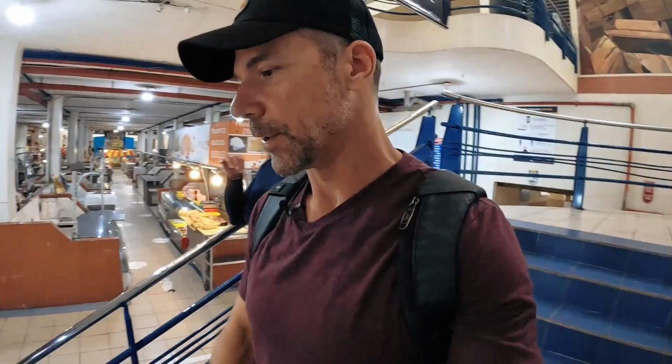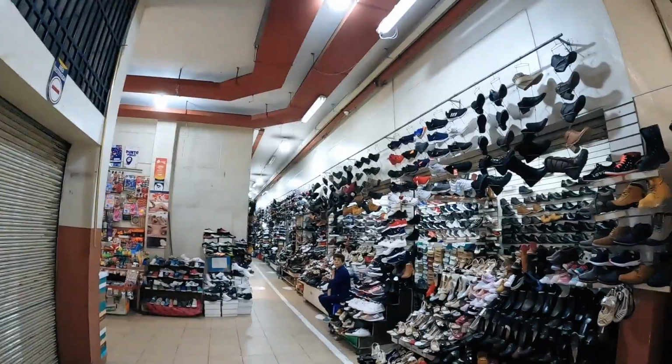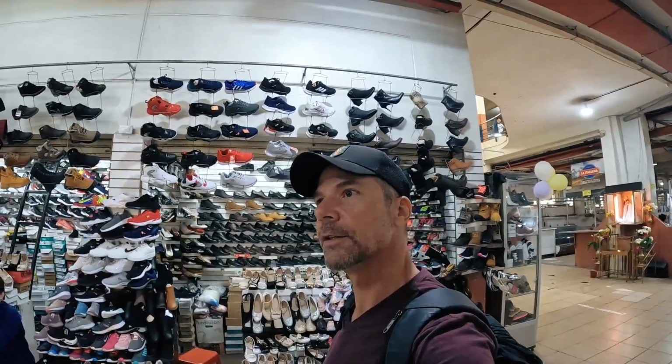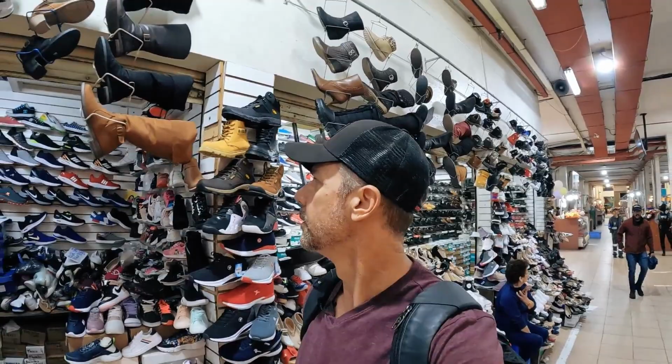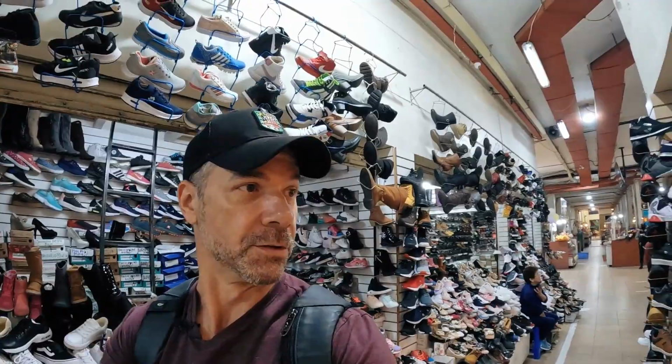Always good security at the Mercado. So, oh yeah, here's the shoe area. Man, look at all these shoes, guys. We got tons of shoes over here. Wow, boots. Good place to come look for some shoes, I guess, if you need some. See, there's the Air Jordans, but I'm not sure if those are the real Jordans or not. Man, we got some Nikes, a whole bunch of shoes.